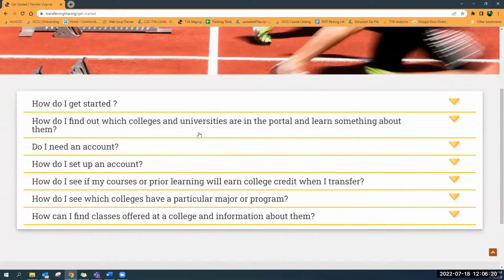So a number of basic questions can be answered on the Get Started button. How do I get started? How do I find out which colleges and universities are in the portal and learn something about them? You're going to see in a couple places, log in or create an account. Why? Things that are pretty common.